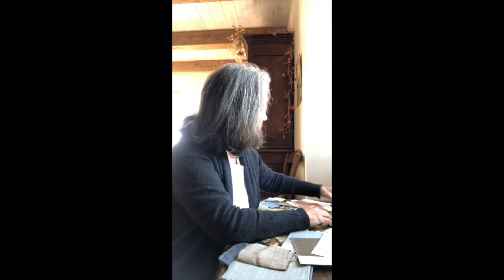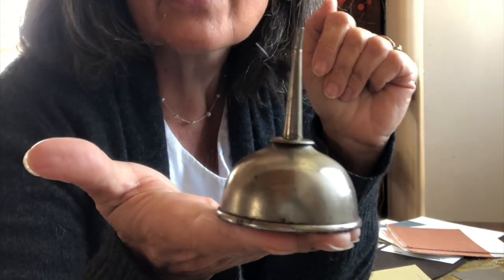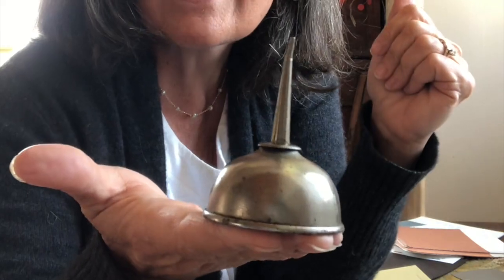Also, think about metals. Pick up things that are in your home. Isn't that sweet? It is a little oil can for one of my many sewing machines. And I love the patina on it. And so that's something I'm going to be looking for when I'm thinking about taps or hardware for armoires.